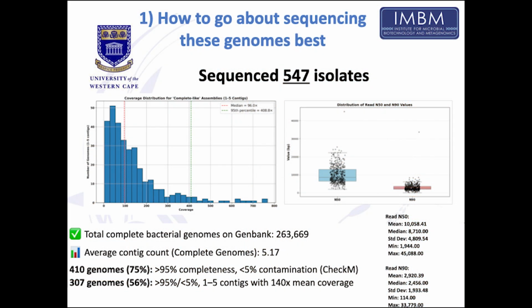As of today, we've sequenced 547 isolates. And so here I just show the breakdown of the number of genomes that fall into these bins. And the bins are genomes that have assembled to between 1 and 5 contigs. So as you've heard earlier from the true bioinformaticians, I'm a weekend bioinformatician.